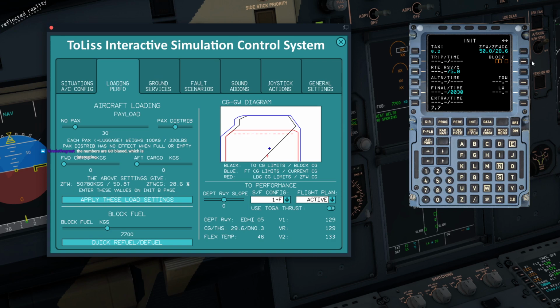The numbers are go biased. How do you mean? I think with a fairly lightweight aircraft, you wouldn't expect to stay on the ground for long. I don't think this calculator does anything like improved V2. Sometimes the calculators can keep the aircraft on the ground for a little bit longer, so that when they get airborne they've got a higher V2 speed and a better second segment climb, but I don't think this has got the sophistication to do that.